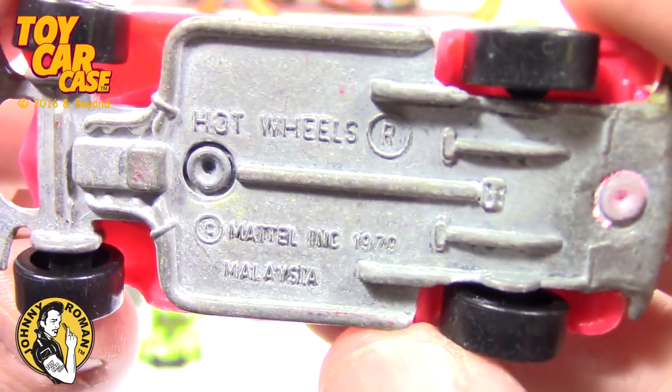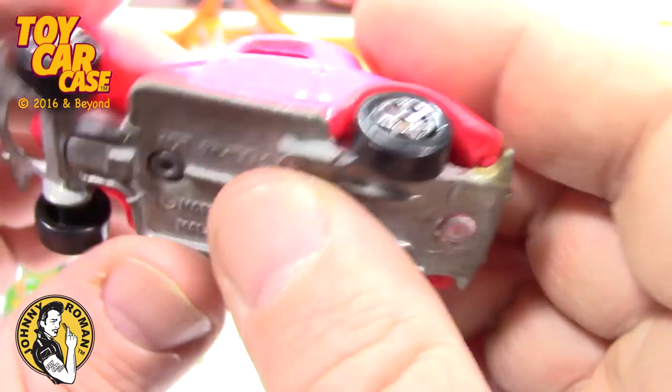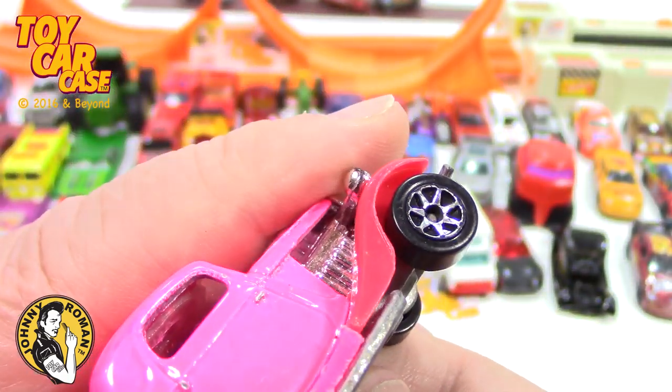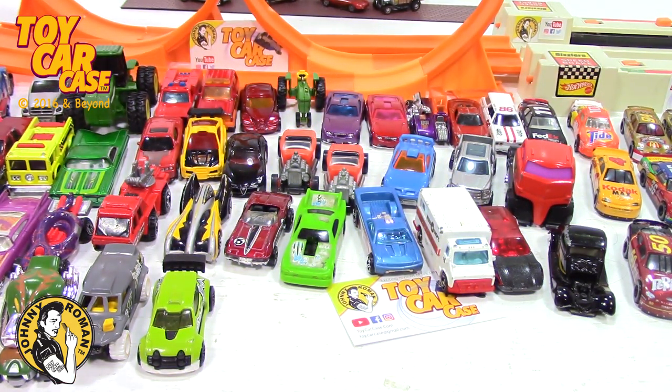1979. Hot Wheels spelled out. Little whack-a-lack-a-jack on those wheels. Those wheels don't look normal to me. Do they? I don't remember those. Maybe they're super rare and it's worth a gabillion dollars.